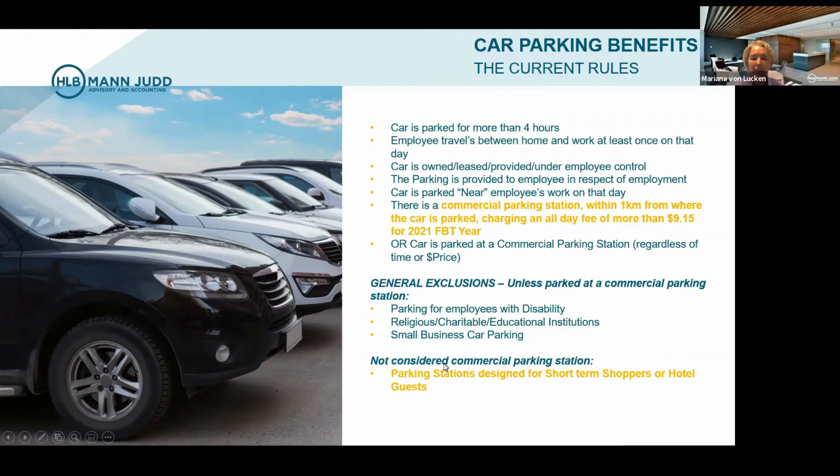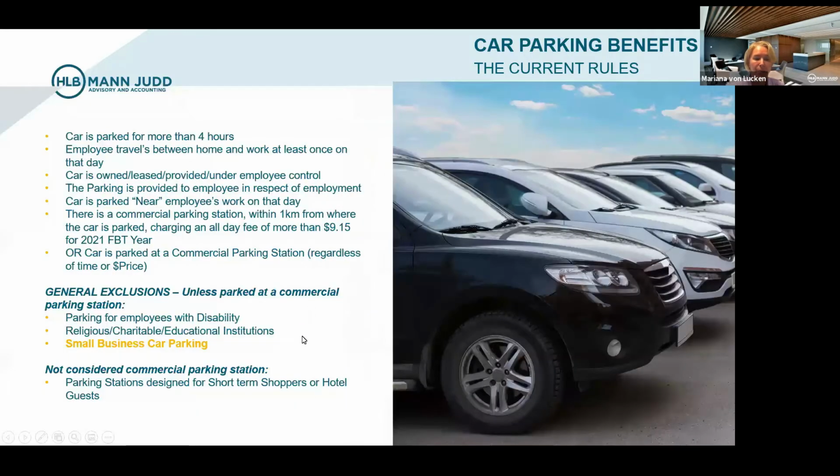And one of the other things is, is it a commercial car spot? If it's short-term like a shopping centre, like a Westfield or an airport, probably not. So you're out anyway. And if you don't get out by that, you can get out by the small business car parking exemption. That is, you can't be yourself a commercial car parking operator, and your turnover, from 1 April 2021, can be under 50 million. For this FBT year that we're doing now, it'll be under 10 million. But the expansion of the commercial car parking has not come in yet. So some would say it already is in, but the fact that you've got a ruling and they keep pushing it out, it's not solid. So we've got an argument.